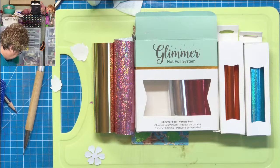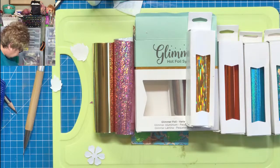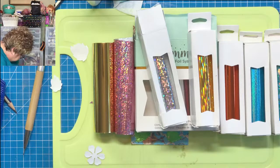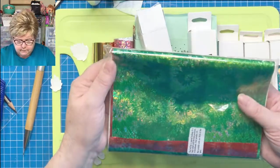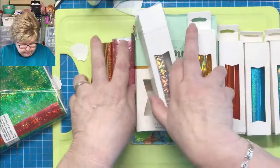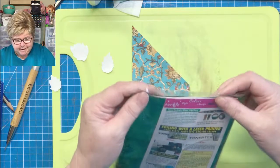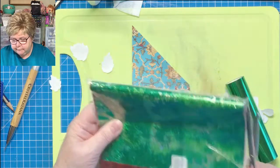I don't know if I've got any red holographic. Back into the drawer. Well, I've got turquoise holographic, gold holographic, silver holographic. And I've got this, which is green and red holographic. I'm going to use that red. I haven't used it before. I mean, if you're going to go foiling, go foiling big style. This came from my good friend across the sea.